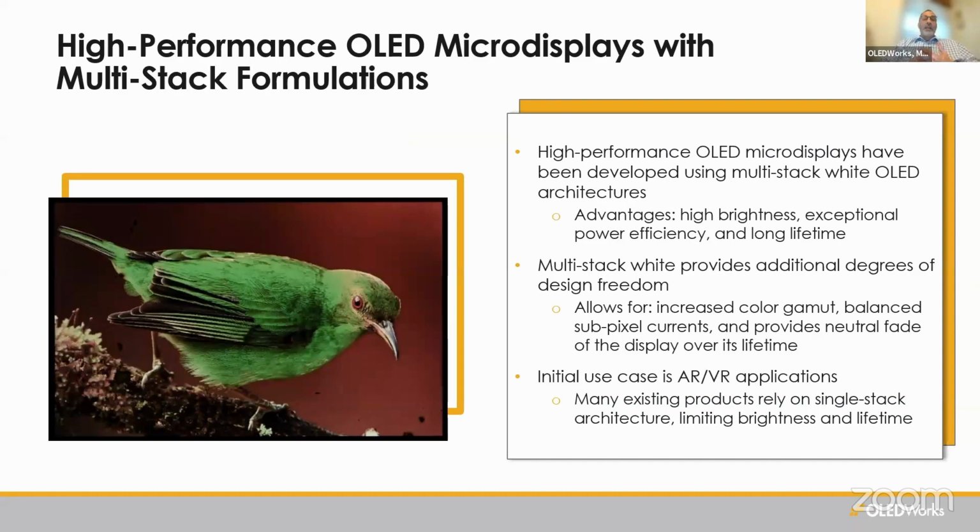In addition to lighting, OLEDWorks also works on microdisplays, and again, our focus is on high performance microdisplays: extremely high brightness, high power efficiency, and long lifetime. And we do this again with a multi-stack approach. In this case, we do a multi-stack white OLED with color filters. What this does is give you design freedom, because each stack is actually a different color. So you have a blue stack and a red stack and a green stack, and by combining the stacks you get the white that you want.